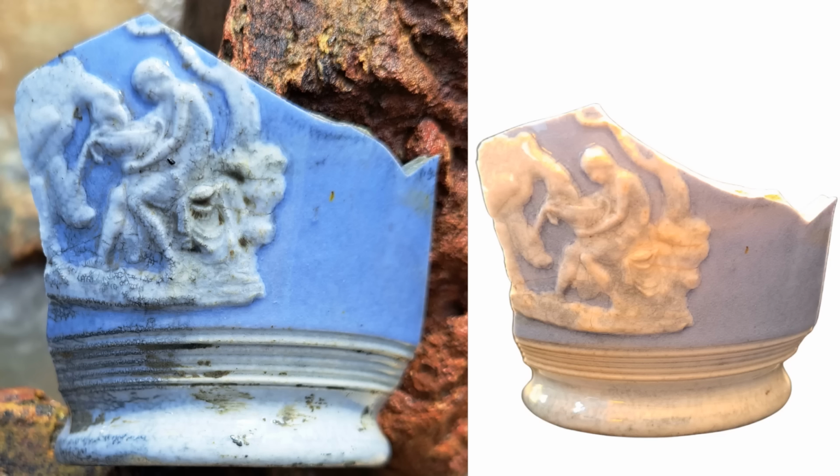Maybe you can help me with this find here. It's a lovely piece of pottery, which has on it a little scene. Now, it does look like a person feeding a griffin or an eagle. I'm not terribly sure what it signifies. Maybe it's a god feeding another god.